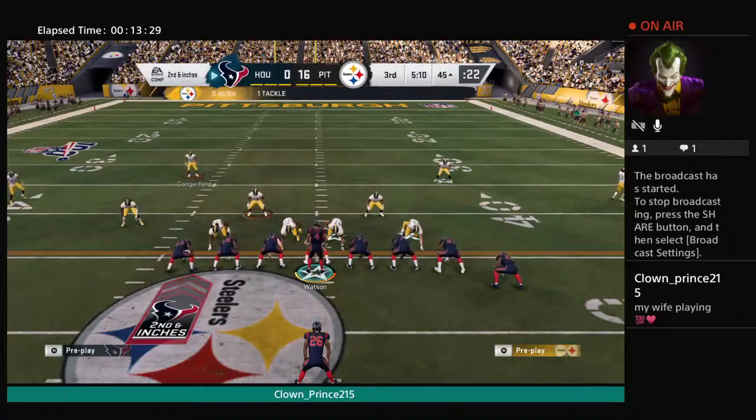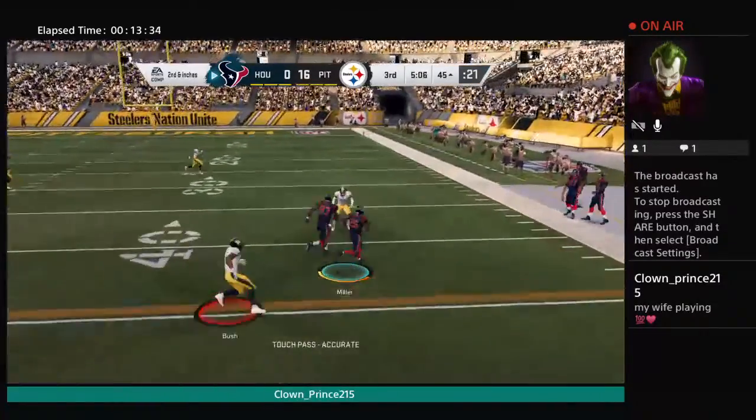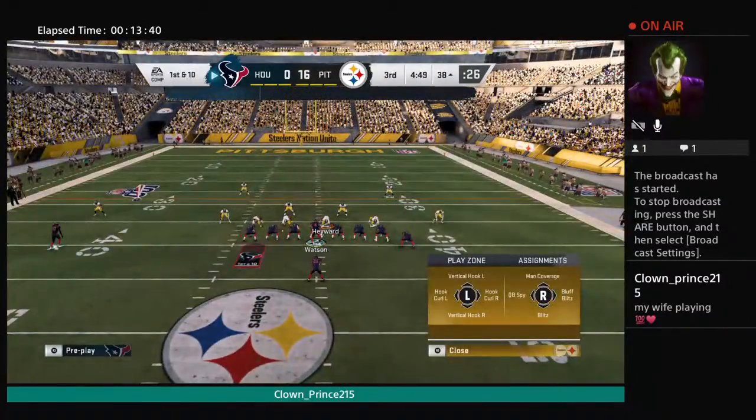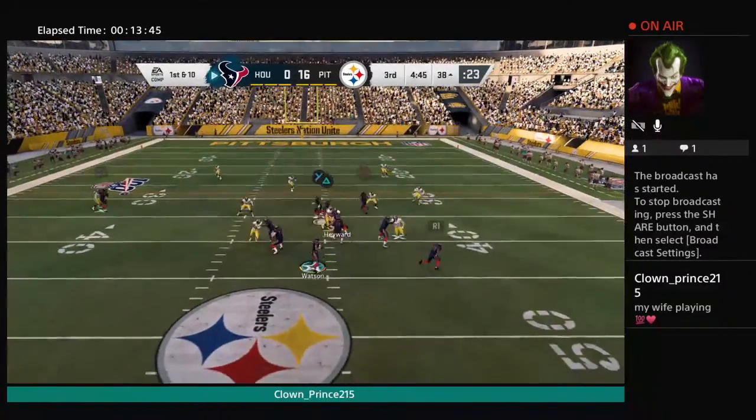Yeah, so many times we hear quarterbacks and offensive coordinators talk about in your progressions, you're either throwing the touchdown or you're throwing the check down. But earlier in the game, it was touchdown or interception. Now he got to the check down, a nice safe throw, and a good one.